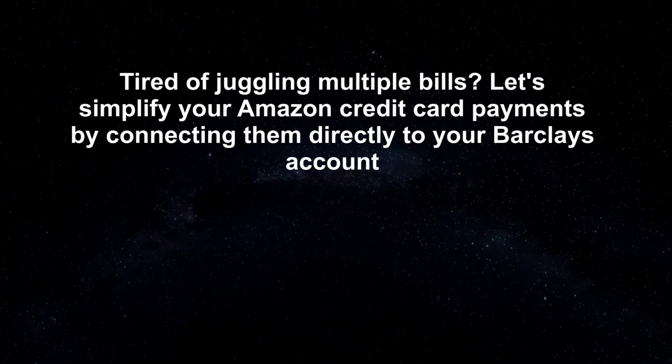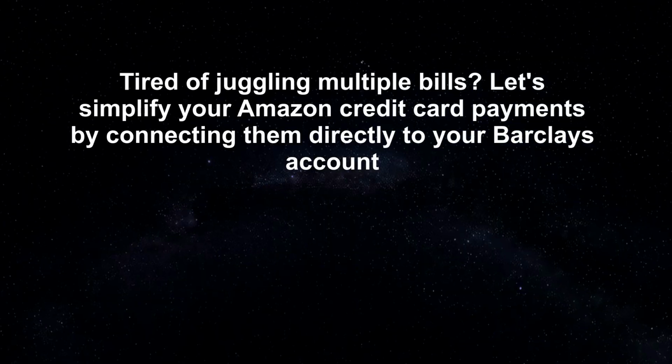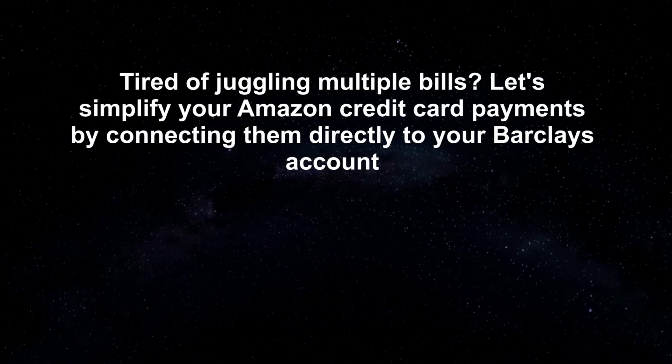Tired of juggling multiple bills? Let's simplify your Amazon credit card payments by connecting them directly to your Barclays account.